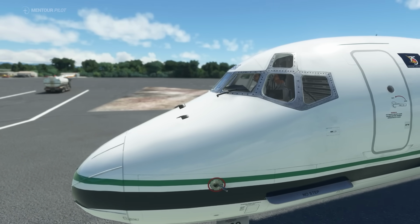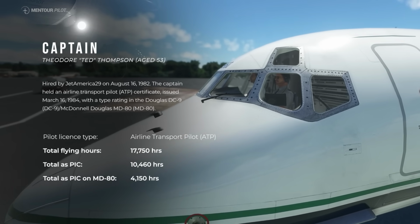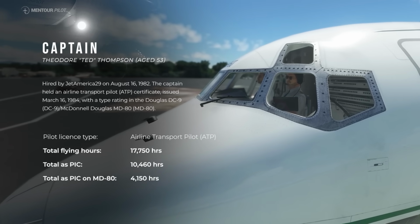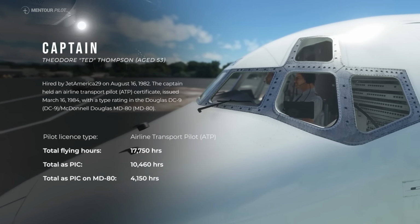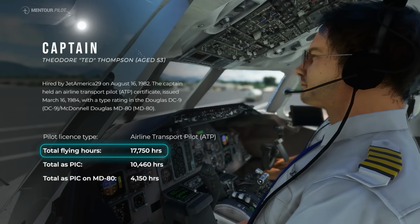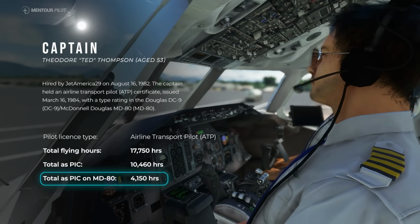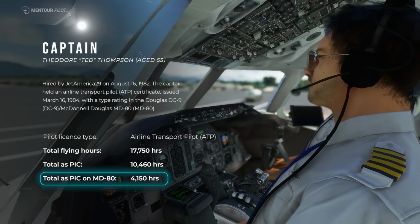In charge was 53-year-old Captain Ted Thompson, who had been working for Jet America and then Alaska Airlines since 1982. Before he had started flying airliners, he had flown for the US Air Force, and at the time of this flight, he'd flown a little over 17,750 hours of total time and over 4,000 hours on the MD-80.